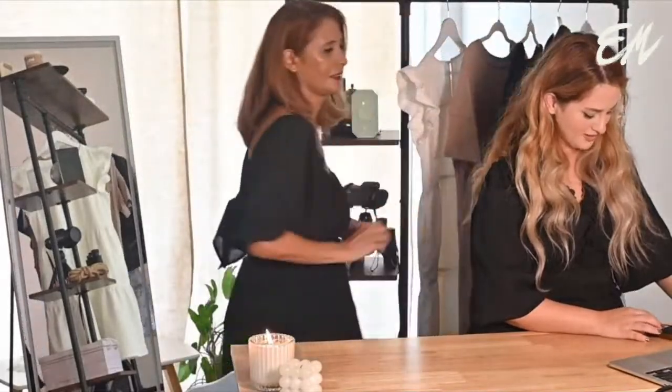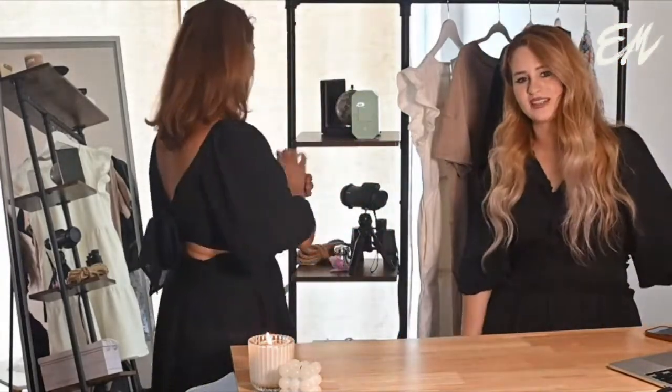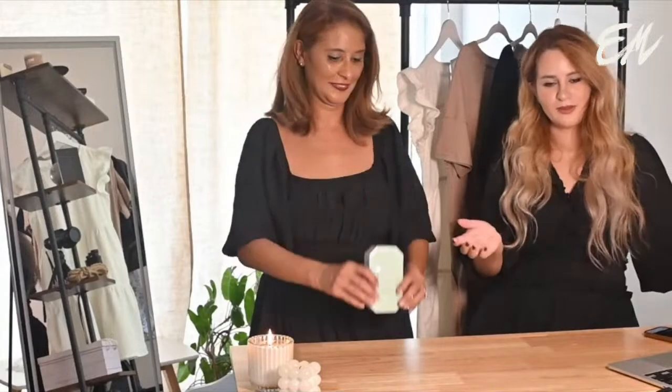So next we have the unpackaging. By the way, we have another one. Yes, we have one that we've been using. We just wanted to show you guys how it comes. We actually have two of these perfumes. We have one that we use, and this is our replacement perfume because we love it so much.